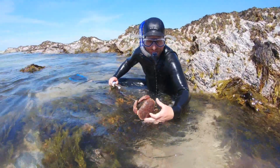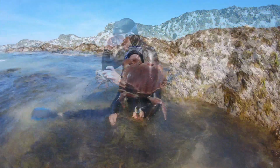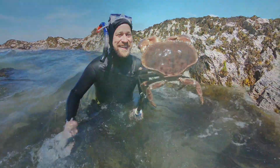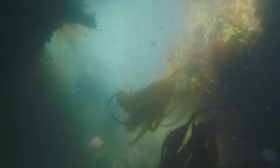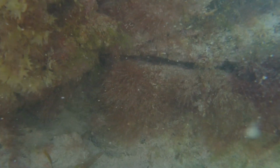Well, still, nice find, mate. There you go. And here, out of the gloom, appears the lesser spotted Charlie. He moves like a sea lion. Look at him. He's just checking under all the kelp, trying to find a hole here or there, seeing what he can find.